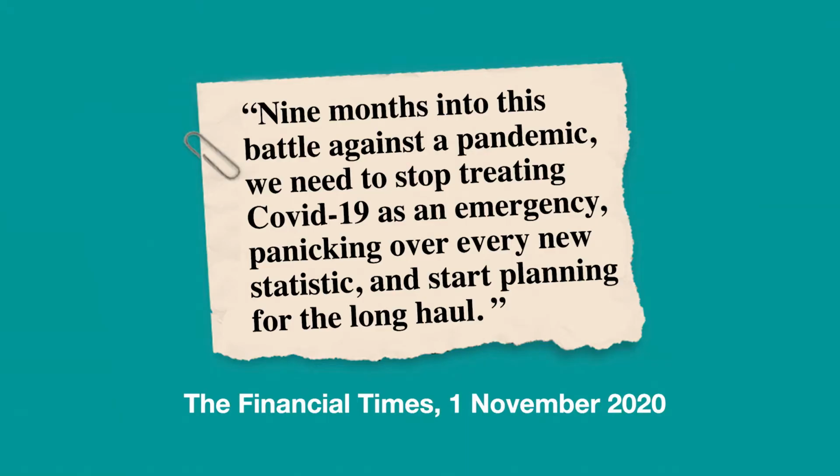This great quote was in the FT at the start of November, saying 9 months into this battle against a pandemic, we need to stop treating COVID-19 as an emergency, panicking over every new statistic, and start planning for the long haul. It really does feel like that, both in terms of our own business and what all of our customers and prospects are telling us, that this long haul part is important for 2021 and beyond.